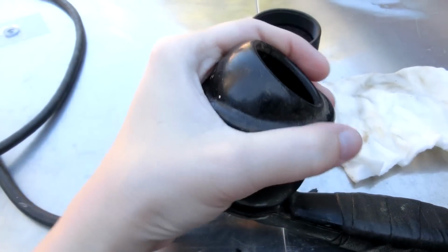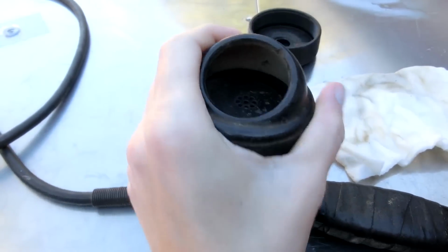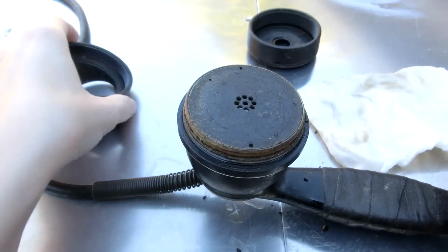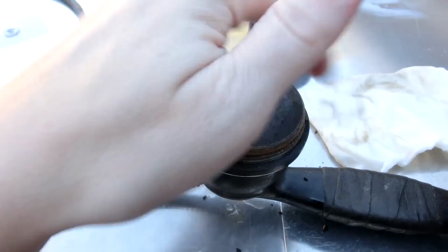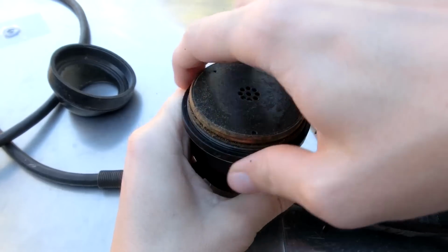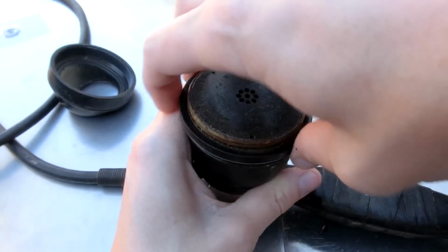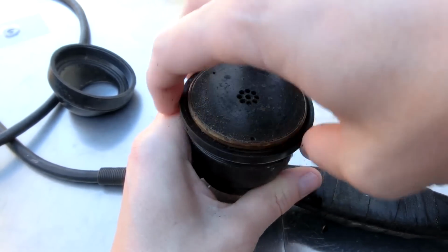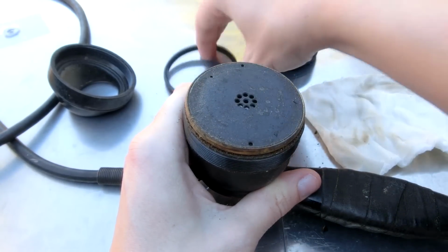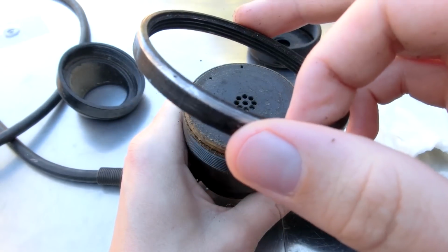I think this one would open then. Oh, this one's easy. Wow, these aren't even on there much at all. More junk coming out. Oh, interesting. So evidently with this one, these 2 rings are on the same thread, so they tighten against each other to keep that on there. That's kind of... Oh, that's metal. Yeah, so that's metal, of course.